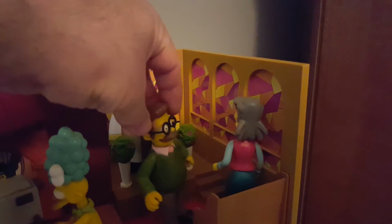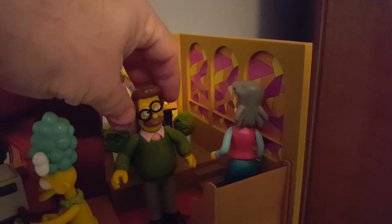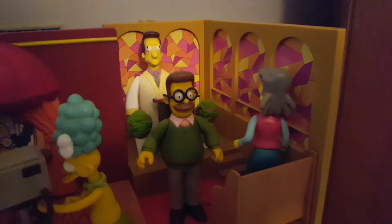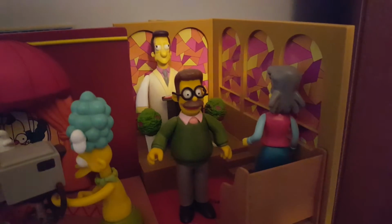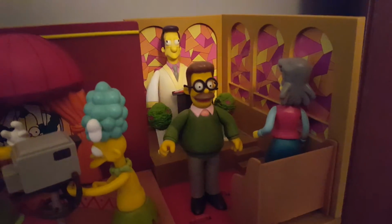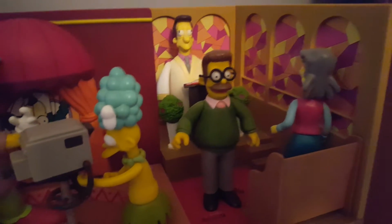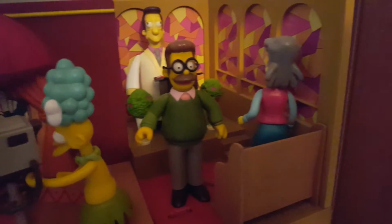Now here we have Flanders, and he's at the church. Some of them, by the way, early on the glasses were loose, like this one. And then later they realized that was a problem, and it was probably also a choking hazard. So they made the glasses stay on, like with Milhouse's parents, I believe. Reverend Lovejoy, and I think his wife's name is Helen Lovejoy. And so here you see, and obviously they move.